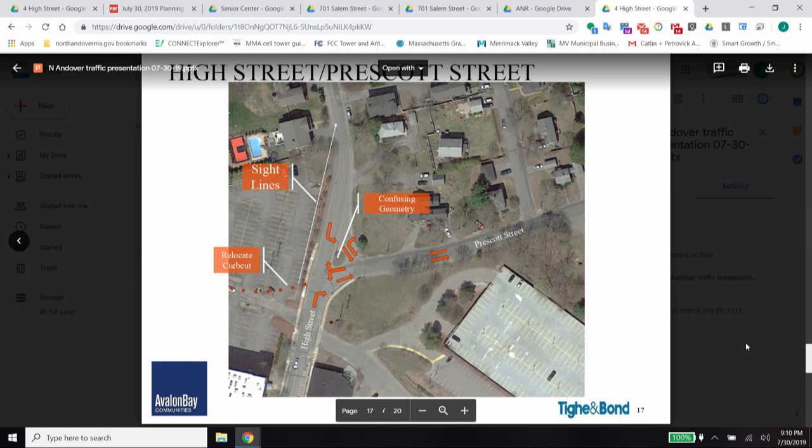To some degree, the geometry here is, again, an existing deficiency that requires a solution independent of this project. We are just highlighting the concerns associated with that location. But going forward, working with staff and the peer review consultant, we would identify potential improvements that could be considered for that location. If you go to the last slide.